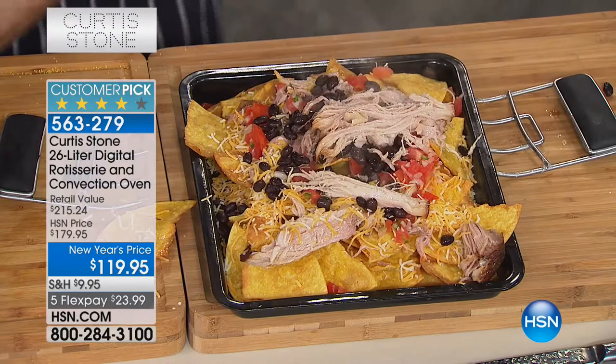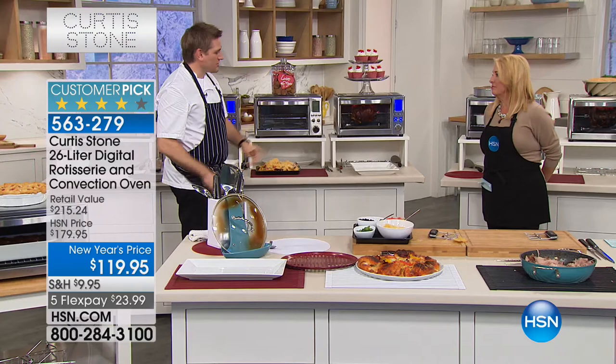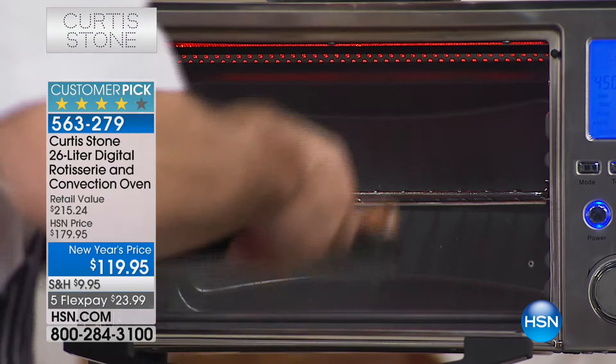Now, I'd want to put this in at a nice high temperature, actually. So let me show you. If you can get a close-up over here, that LCD screen is brilliant. Isn't it so cool? Even cooler is the infrared. So watch me, I'll turn this on, I'll hit mode, and I'll go around to broil, right? I'll press start, and watch it come on instantly. Oh, wow, did you see that? That's what I love about it. It's super, super fast. You throw your food under, and it's going to be fabulous in just minutes.